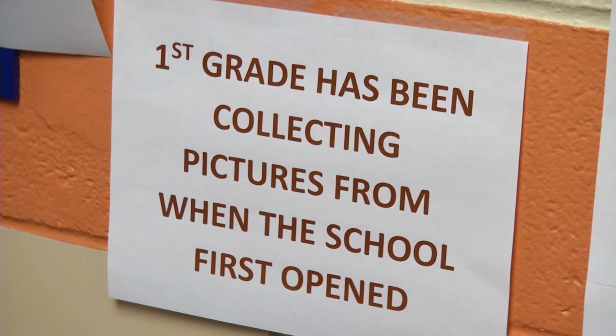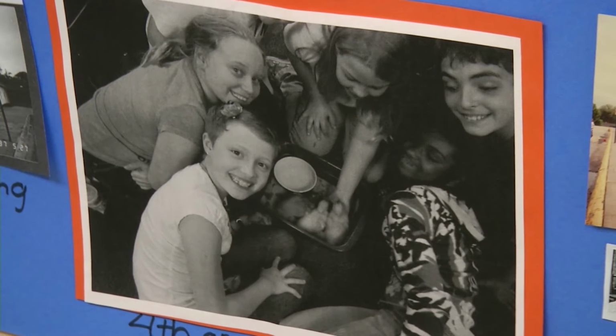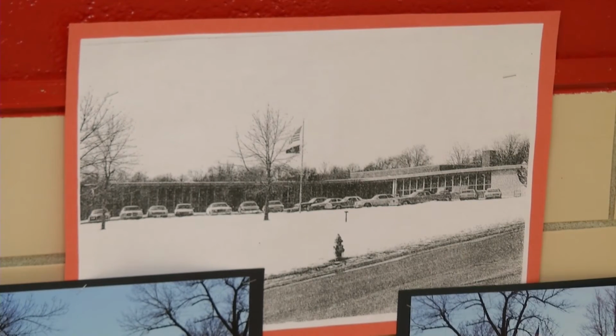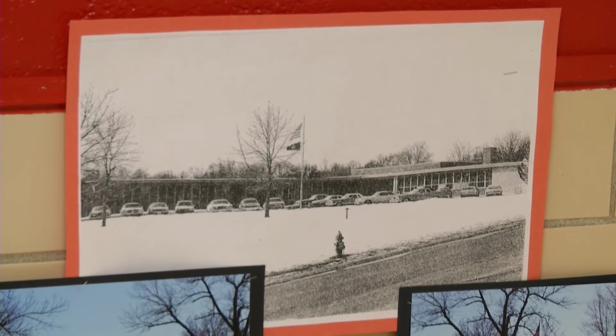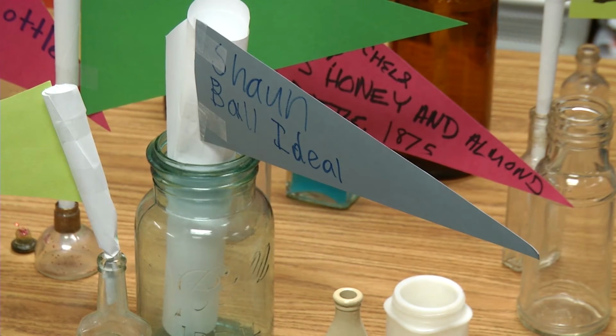For their part in the 60th birthday open house, students in 1st grade collected old photos and put together a display showing what Tomahawk looked like when it first opened in 1955. When it came to the 4th graders' contribution, you might say it was a bit of a mystery.